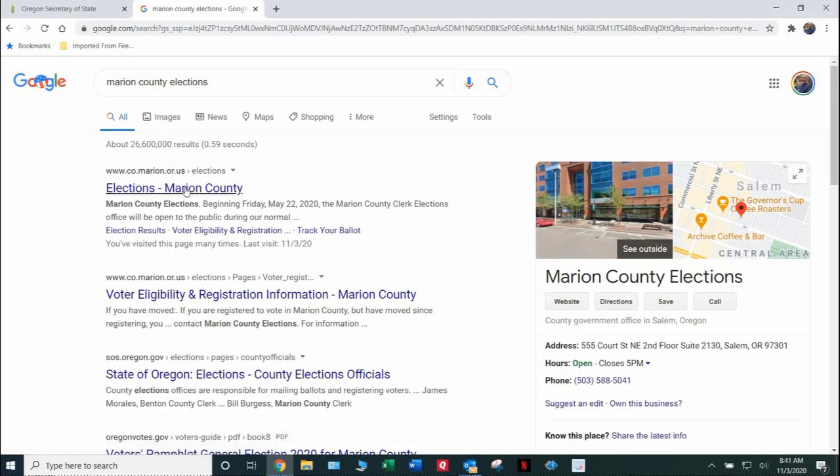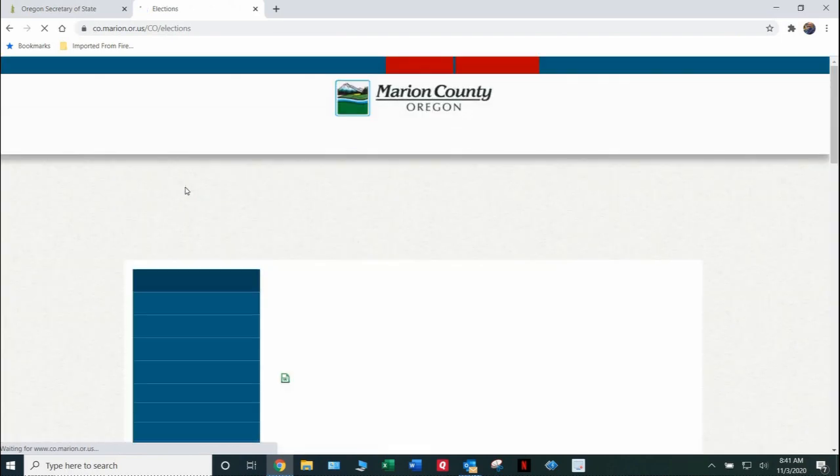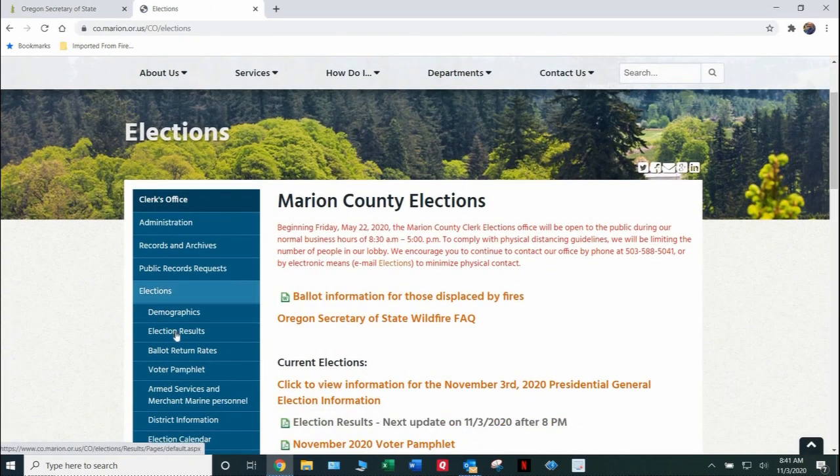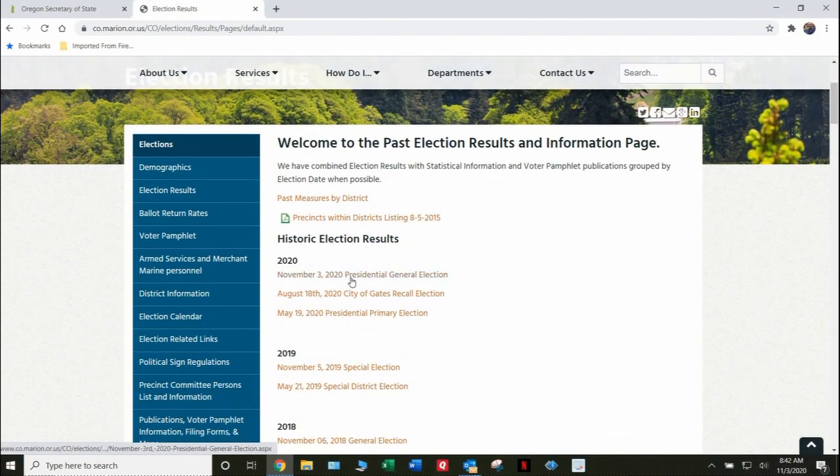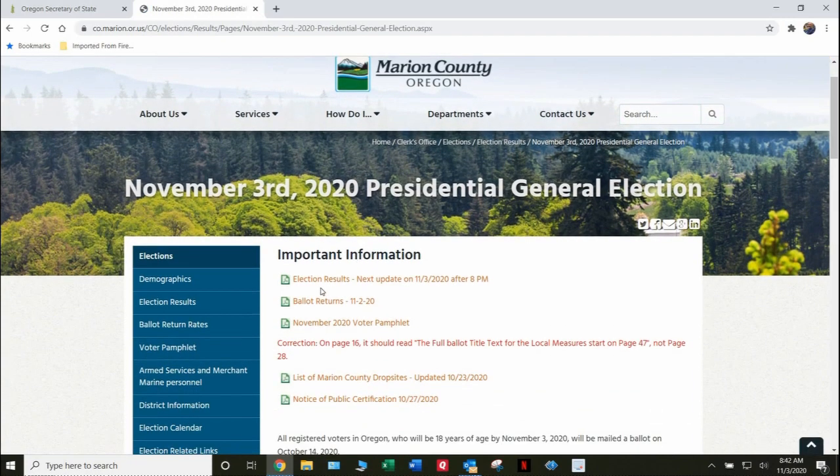And then I'm going to click Marion County elections. And then I'm going to look down here and you see election results. And there is November 3rd presidential general election. So I'm going to click on that. Okay, and there's election results, next update at 8 p.m. tonight. So I would click here and it would open up a PDF. So I'm going to leave this tab open because I live in Marion County and I want to see Marion County's numbers. And I'm going to leave this Oregon Secretary of State open.